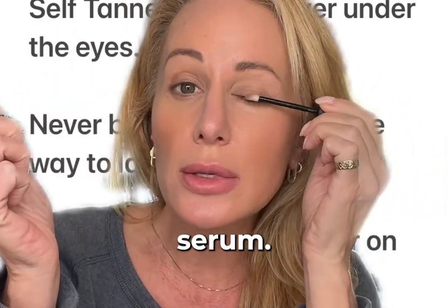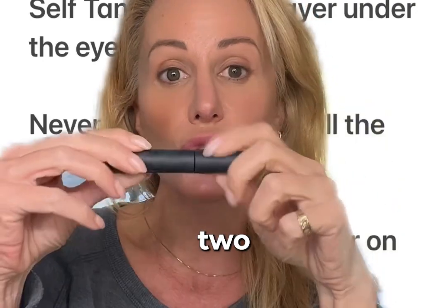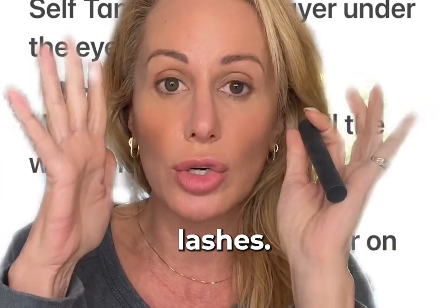I use the Sarah Maxwell serum. It's amazing. You notice a difference in about 2 weeks. You really get fuller, longer, darker lashes.